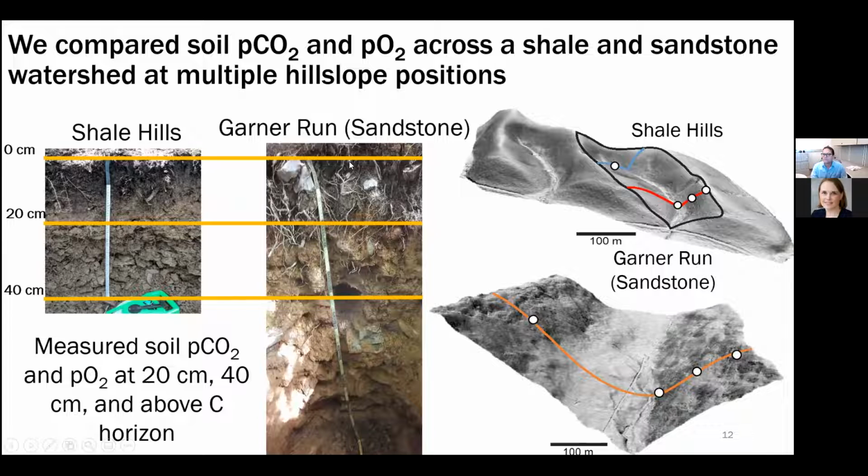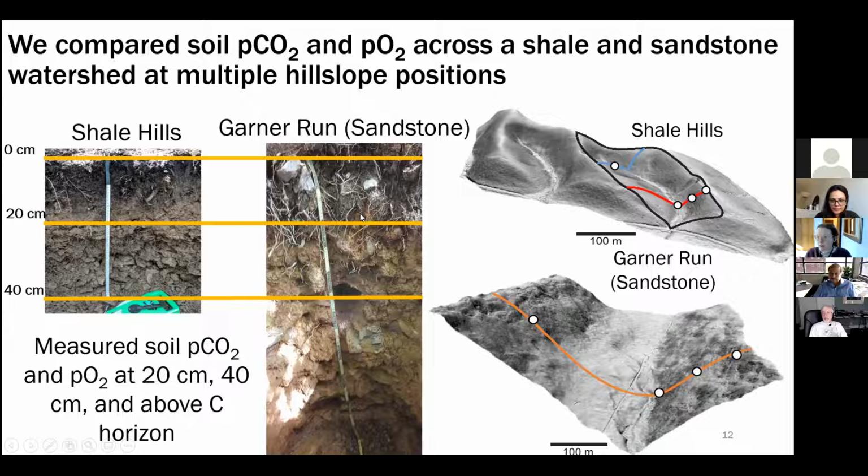And then at Garner Run, the soils are deep throughout, about 150 centimeters across the whole hillslope, the whole catena sequence. And also at Shale Hills, the soils are of a siltier particle size fraction, whereas Garner Run has more coarse particle sizes, so it's a bit sandier, and that produces more macroporosity. And because these soils are deeper with greater macroporosity, the rooting depth is also deeper at Garner Run.